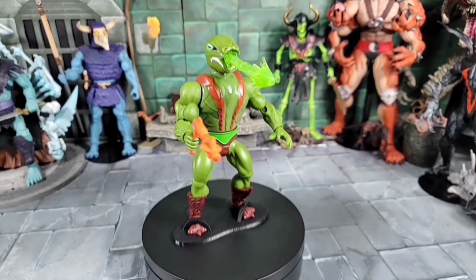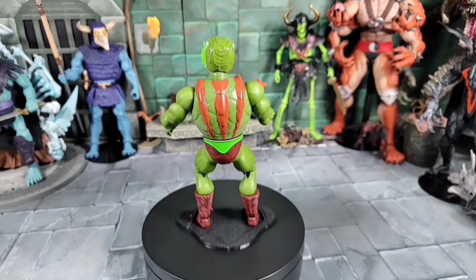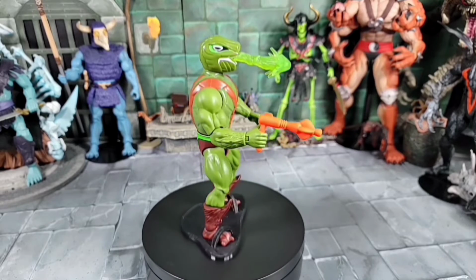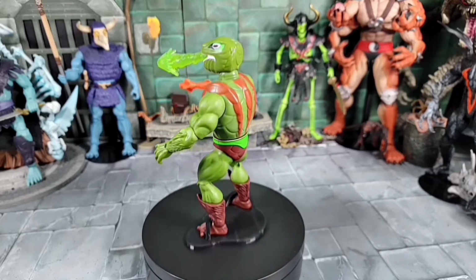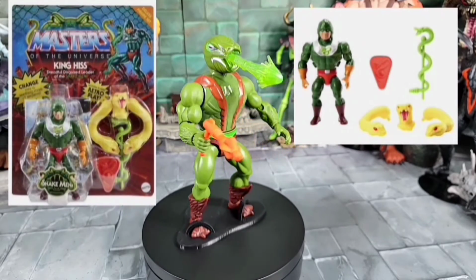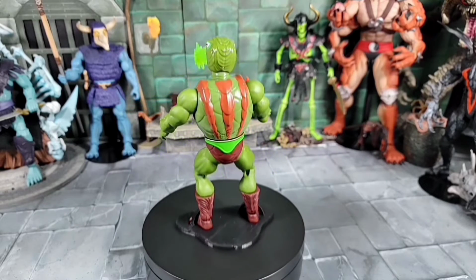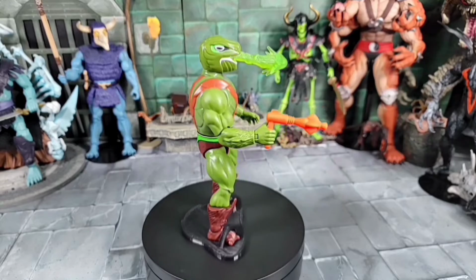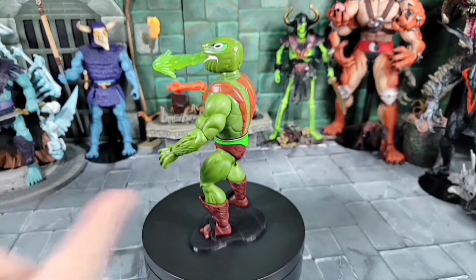So up next, number 4 on my list is Cobra Khan. I'm so excited to have a Cobra Khan finally in the Origins line. Never mind the other Snake Men that came out in Wave 11, like the Rattler, and we have Snake Armored He-Man. King Hiss is supposed to arrive the end of this month into December, January, depending on which website you look at for pre-order. Tongue Lashor is going to come in Wave 12. He was announced for it. Obviously, this was part of Wave 11.